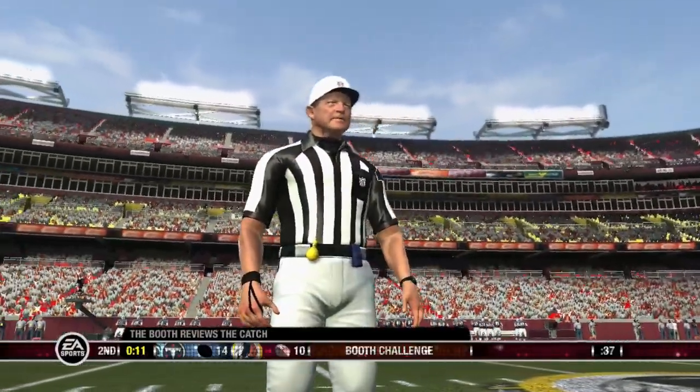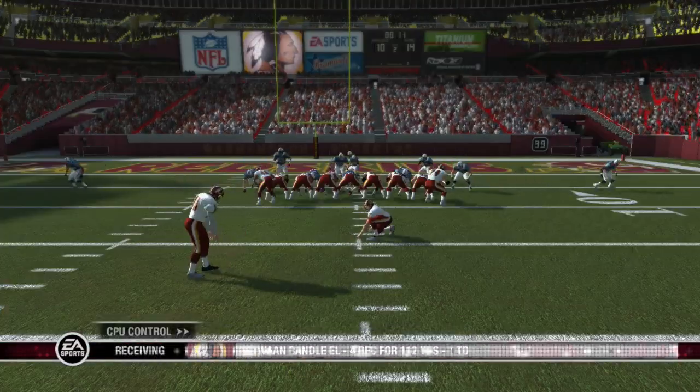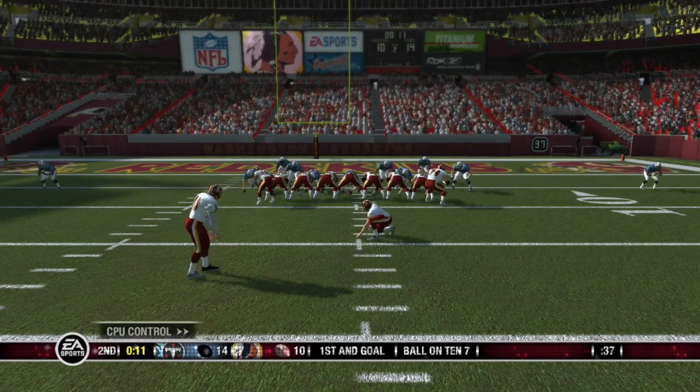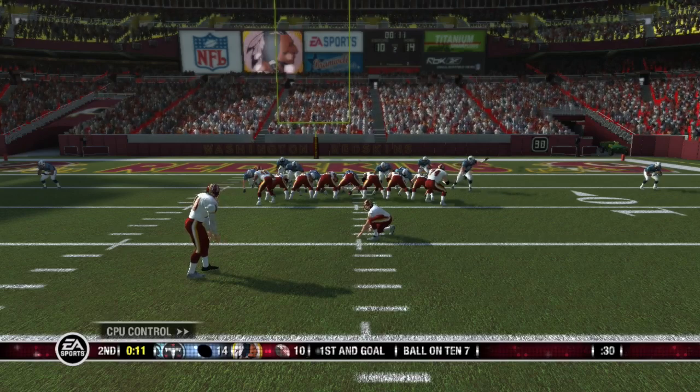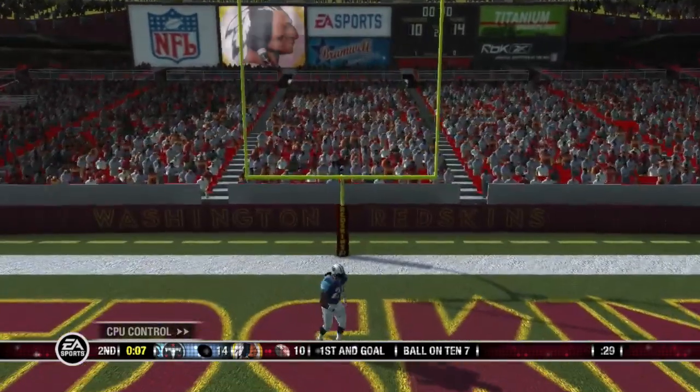After reviewing the play, the ruling on the field is overturned. Oh my God, it's overturned. That should be a touchdown. That should be 6 points. Knocks it through.